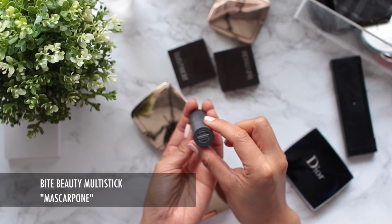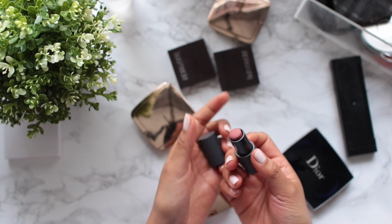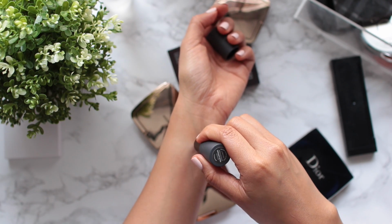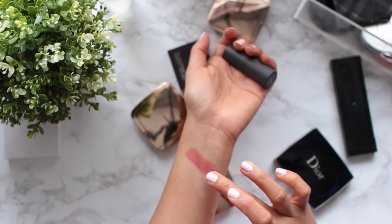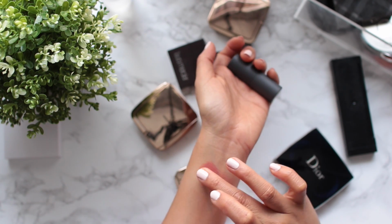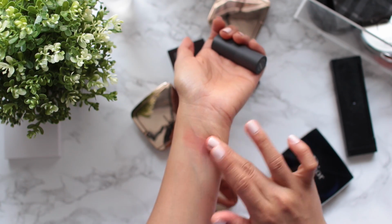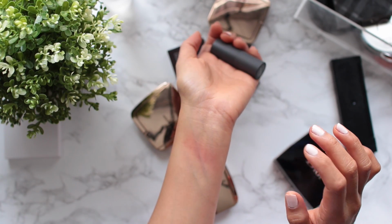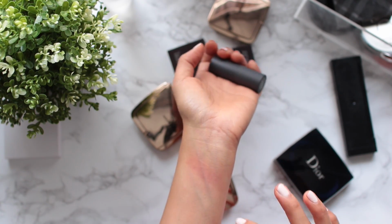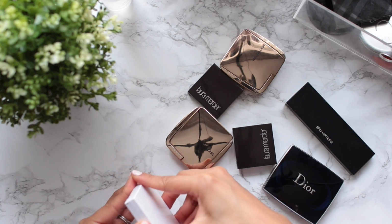The Bite Beauty Multi-Stick in Mascarpone is definitely my most favorite cream blush, although it's not really marketed as a cream blush. It's more of an all over the face kind of product. You can use it on your eyes, lips, and cheeks, but I much prefer this on my cheeks. But it blends beautifully and it's just a great kind of dusty rose color. I only have a few blushes left here.